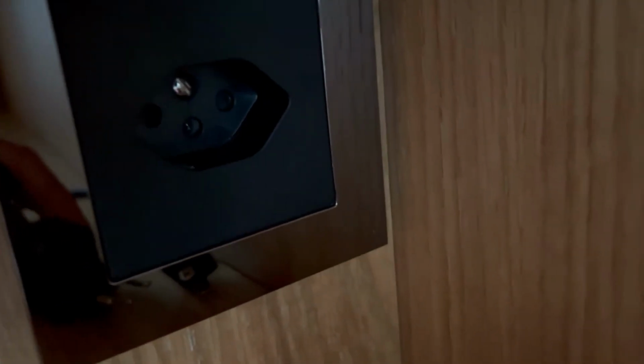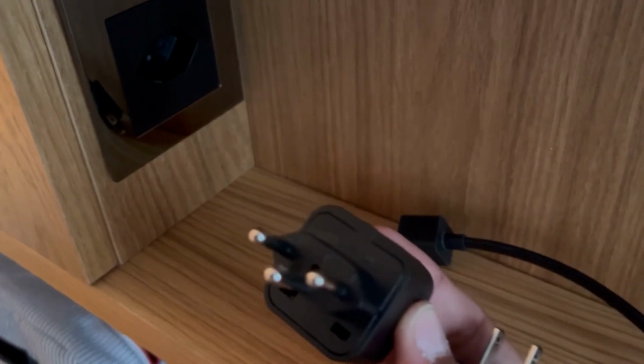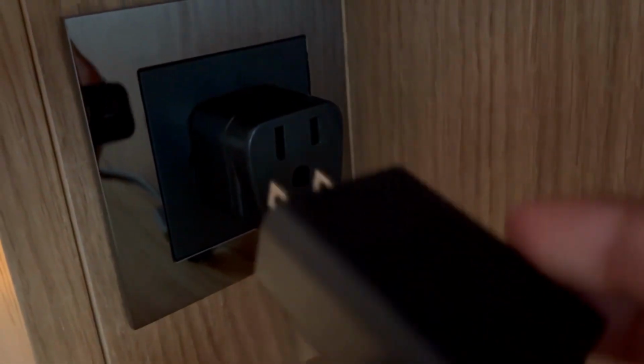Also, if you ever come to Switzerland, you need to keep in mind that they use a different plug. They don't use the same one as all of Europe, they have their own unique plug.